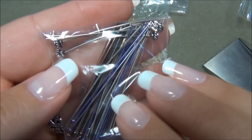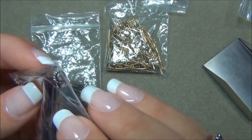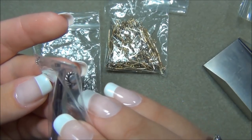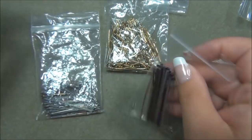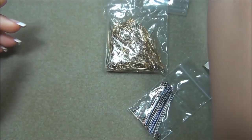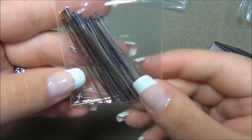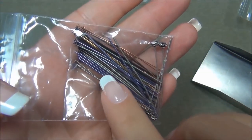Here's some decorative ones. They're so pretty. Those might actually be sterling silver. Maybe. Very pretty. Really excited about this. I'd love to make a charm bracelet with that purple, that purple bracelet that she sent me. It's so cool.